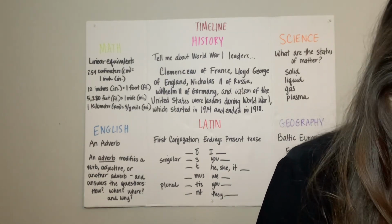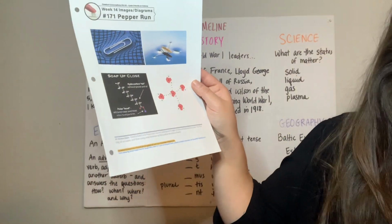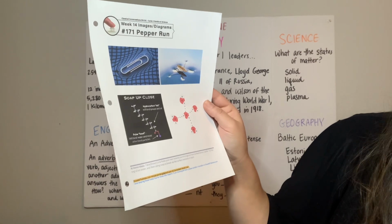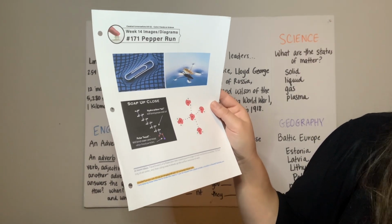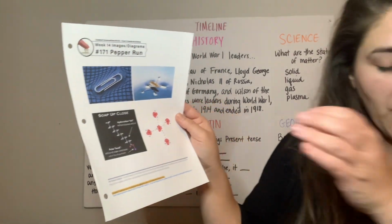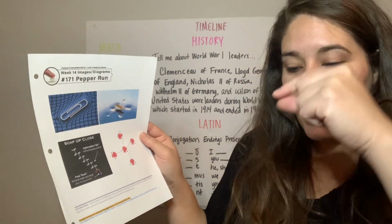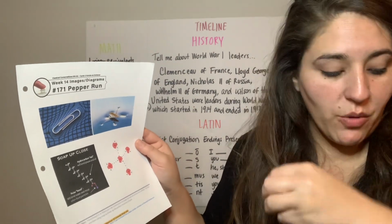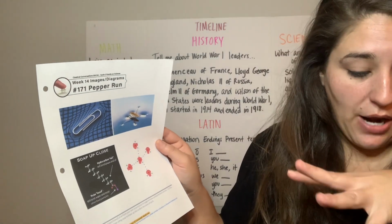Then we moved on to Pepper Run. Pepper Run was such a great, fun experiment. This was page 171. We put water into a bowl and sprinkled some pepper on top. Then we took a toothpick with soap detergent and put it inside the water, and we got to see the pepper move out to the outer edges of the bowl.